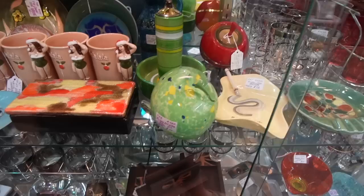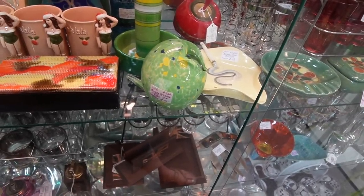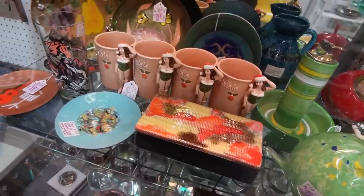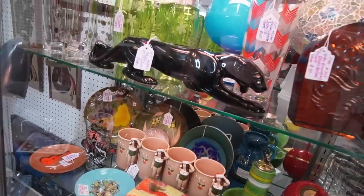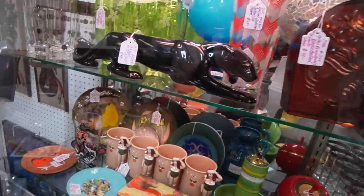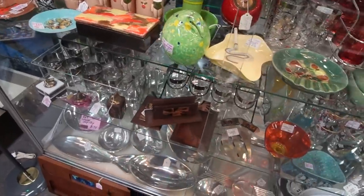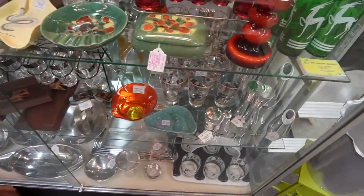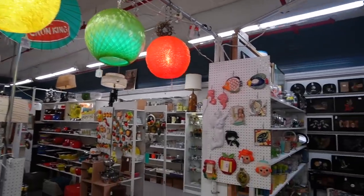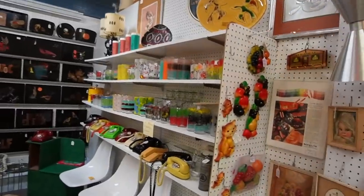Here is an art glass bird. Not an art glass bird. It's a very pudgy bird. And there's some Alaska cups there. Panther planter. I'm not seeing a whole lot as far as resale goes, but I always love looking through here. Here are all the really fun lucite hanging lights. Some crock back there.